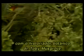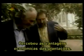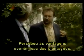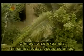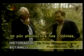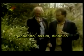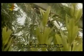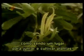I've come to Kew to meet plant historian Dr. Toby Musgrave. So, Toby, what did Banks actually do here? What he did was he saw the economic benefits of setting up plantations. Britain's empire was expanding, we had all these colonies. So he said, well, why don't we put plantations in all these colonies, take plants from A and transfer them to B, and we can make a lot of money. This is a really, really big idea. So, in fact, he saw the whole potential of the empire as a place really for gathering and nurturing plants.